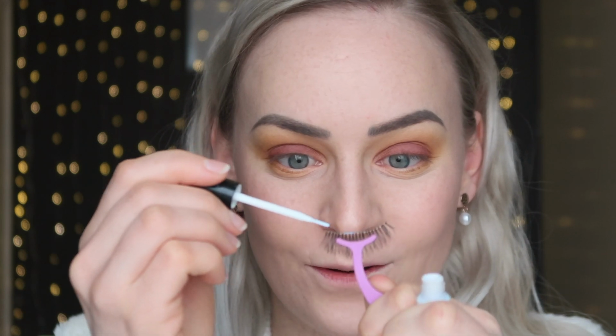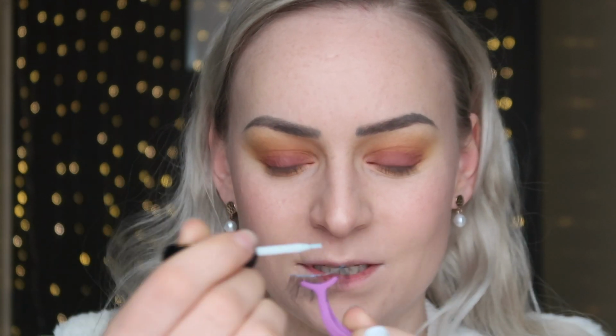Thankfully the band is a lot more flexible today than it was the first time I used it. Okay, I have my tweezers. I also have this pair of tweezers, which I got off eBay many years ago. This is exciting. American Idol next. So I'm just gonna apply the glue very carefully and I'm terrified.